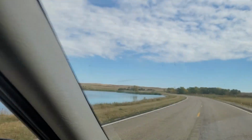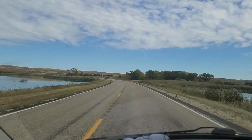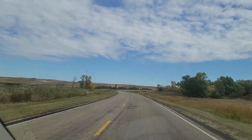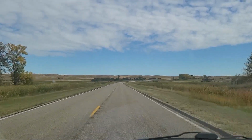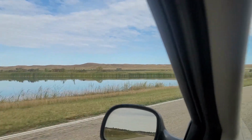But yeah, it wasn't that much of a totally flat stretch. Maybe 65 miles or so. Getting into the mountains. Yeah. North Dakota mountains.